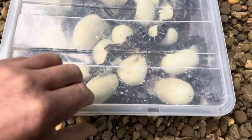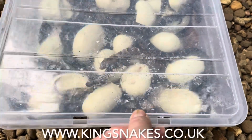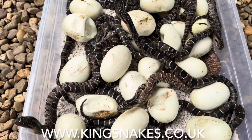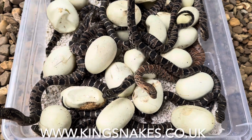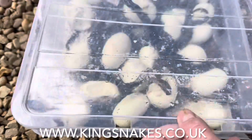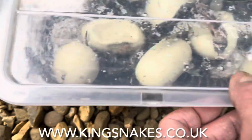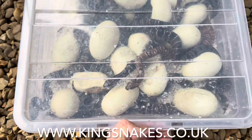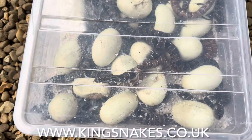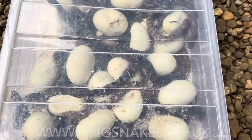If you're in the UK and you want a really affordable baby false water cobra, then you know what you're doing. Look at that. Squish, squish. Get your head in. I'd say message me pretty soon, but beautiful normals and a couple of hypos in there.